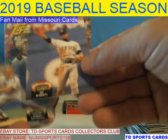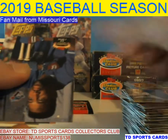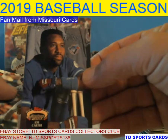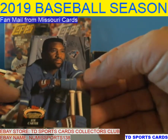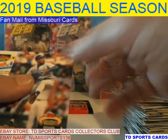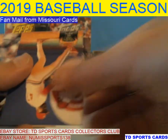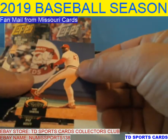Right, there's Pip Roberts. Wally Backman. There you go, that's a cool looking one. Joe Carter, Toronto symbol and bat. That was pretty cool. Dennis Oil Can Boyd. He was on several teams, but he always produced, even at his later age.